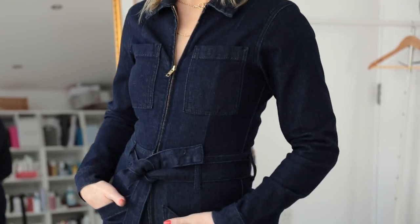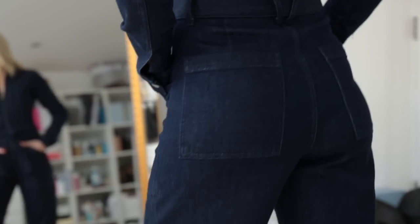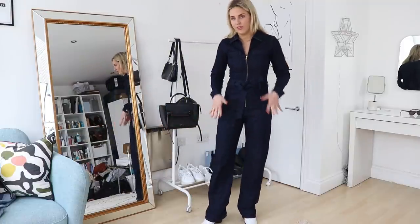All right, so you can see that it really, really nips in the waist. I got an extra small, and it was a bit of a gamble because I was like, do I need small? Especially when you're buying fitted denim, you always think, do I need to size up in case it's too tight in certain areas? But the best thing about this jumpsuit is it's stretchy. So I thought I'm gonna go with my natural normal size, which is an extra small, because even if it is tight in certain areas, it's got a little bit of stretch, a little bit of give, it's gonna be fine. And it was.